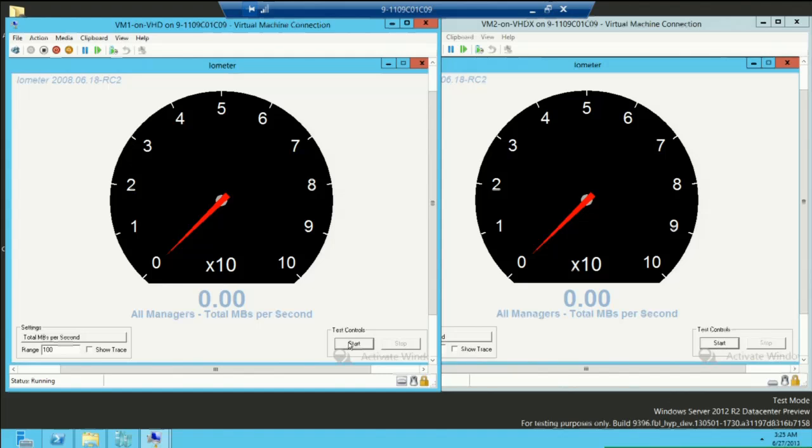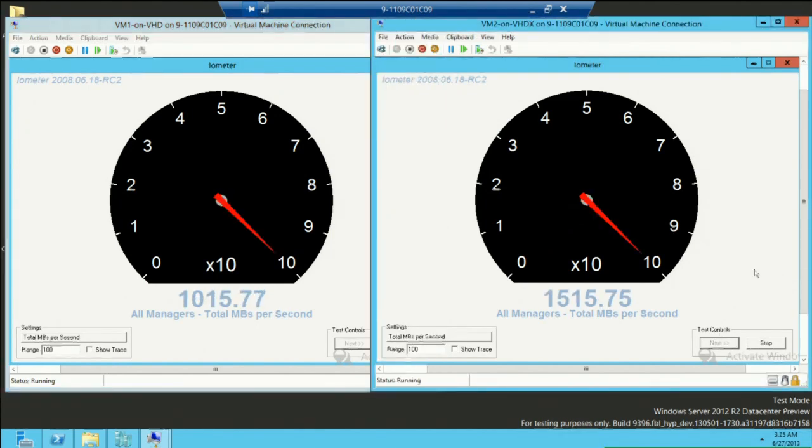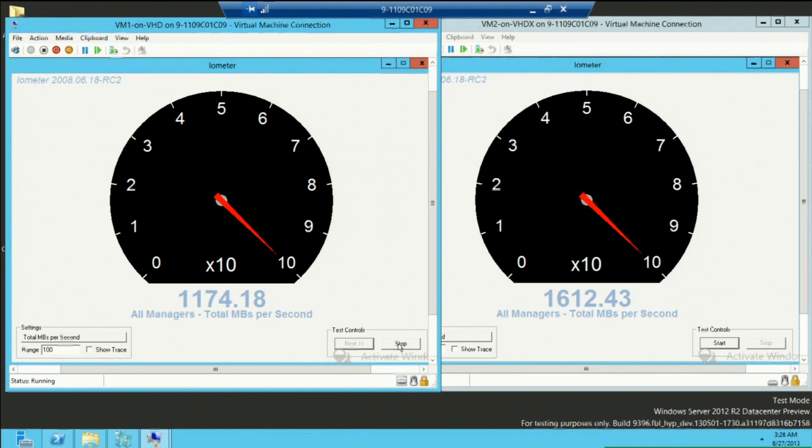So it's fully expanded. It's a 1 terabyte VHD, completely expanded. And the tests are running. They are on independent storage controllers, two different SSD drives. So you will see that we get roughly 40 to 60% improvement just by using VHDX. Exact same test, no difference between the two. It's just the fact that one is VHD and the other is VHDX. And these are both dynamic VHDs.